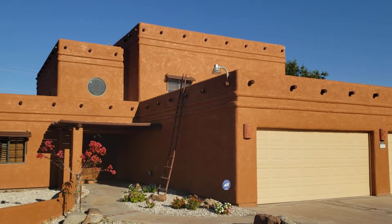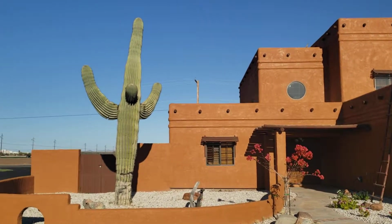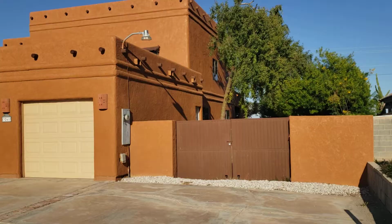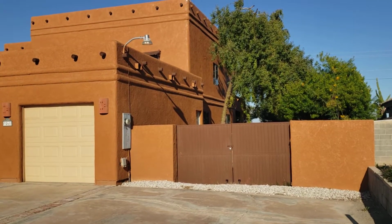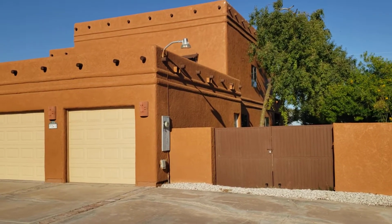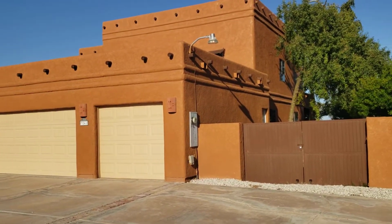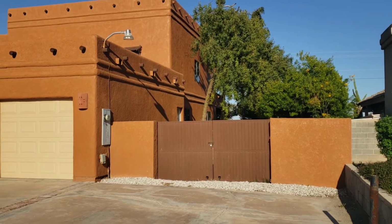Hi, and welcome to 3261 South Appaloosa Way here in beautiful Rancho Caballo. This 4-bedroom, 2.5-bath home is situated on a lot that's over 12,000 square feet with plenty of room for RV parking.